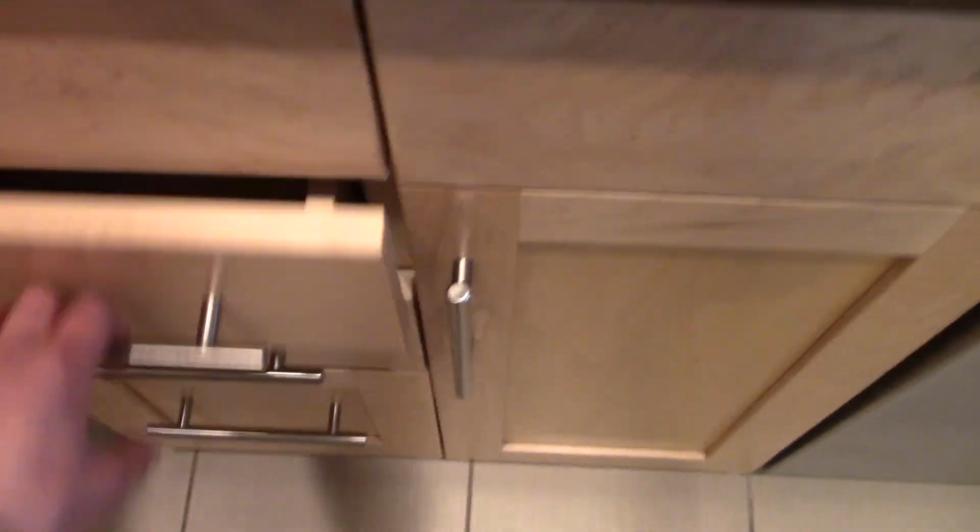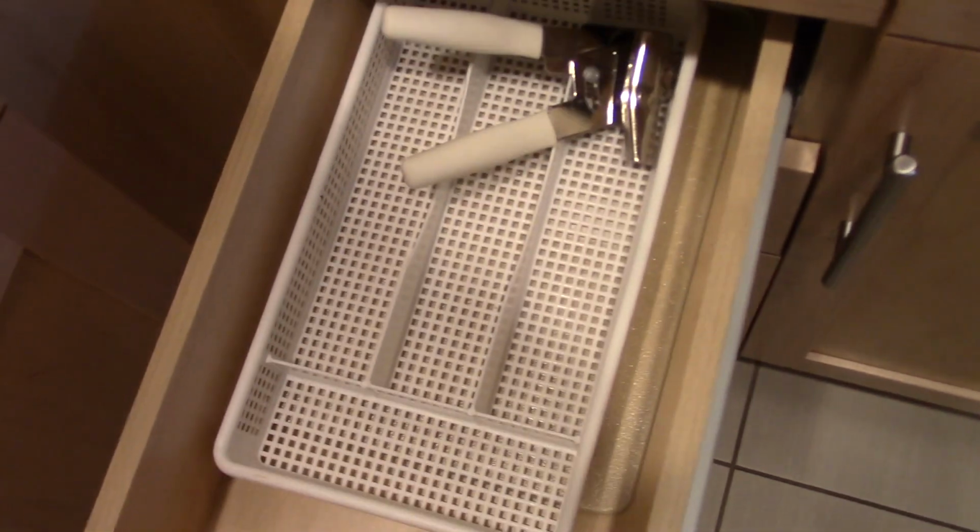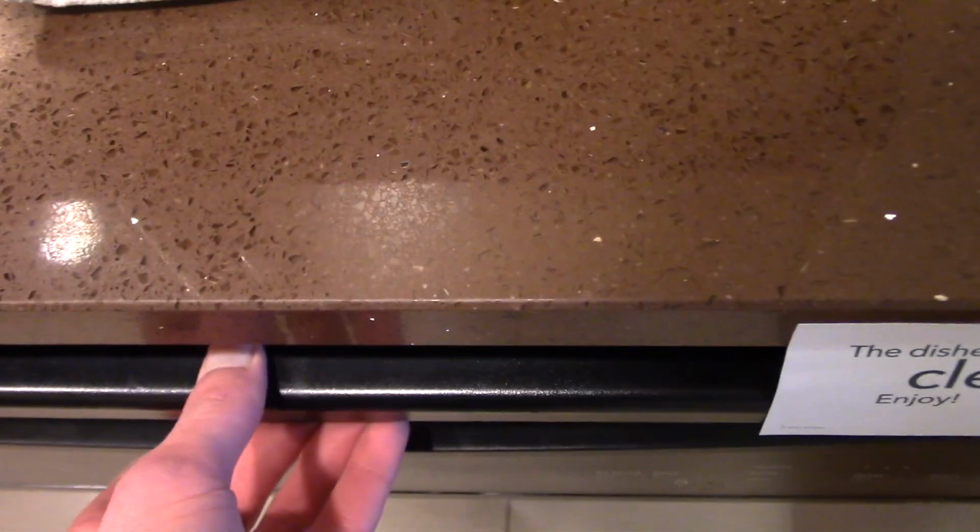More storage space down here. Do you have some stuff in there? Those ones are empty. There's garbage in here. And I bet most of the cutlery and stuff is in the dishwasher. Yep.